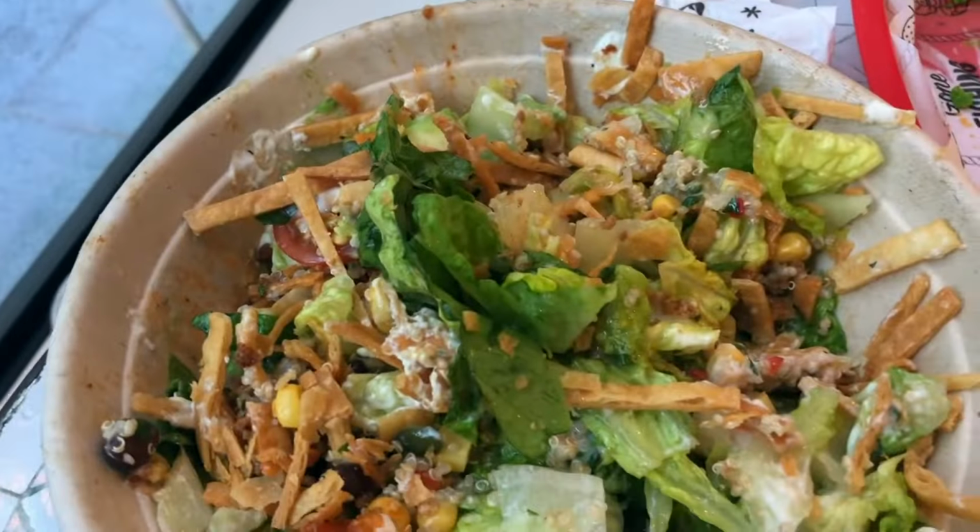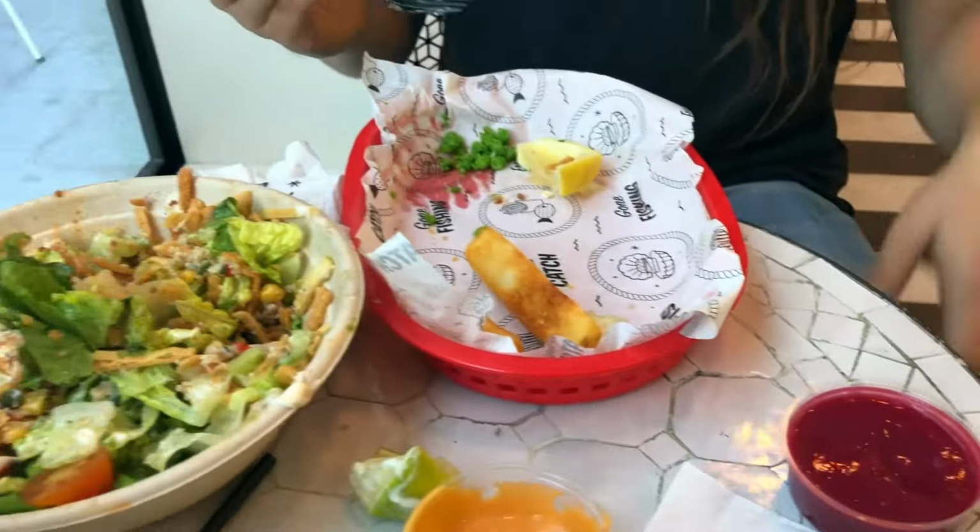Bam! I have to steal a few of these recipes, borrow some of these recipes for the house.